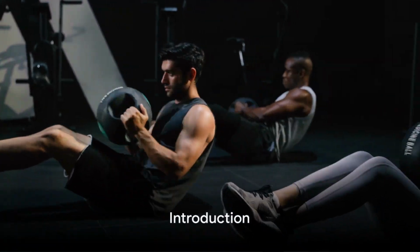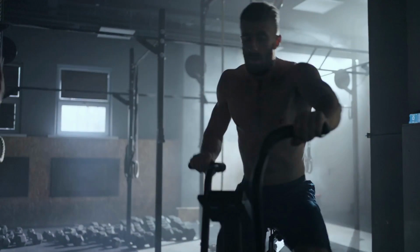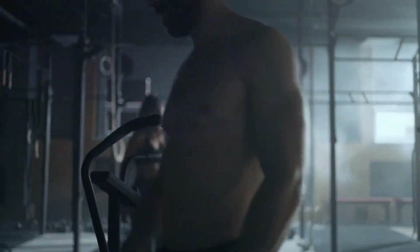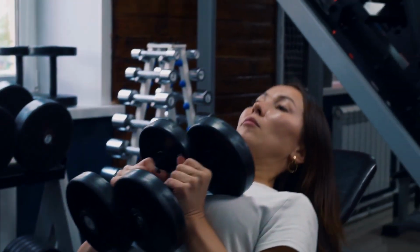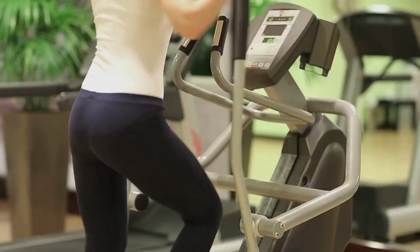Want to supercharge your metabolism and sculpt your body? Stick around. Today, we're diving into the world of fitness and exploring an effective way to boost your metabolism and reshape your physique. We'll be focusing on the importance of muscle building and how it can significantly increase your metabolic rate. But why is that important, you ask?